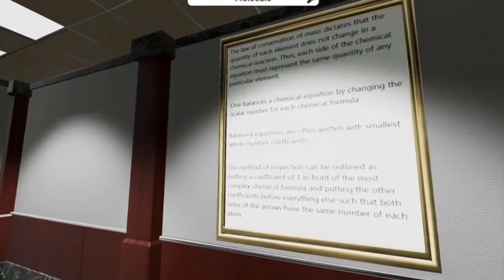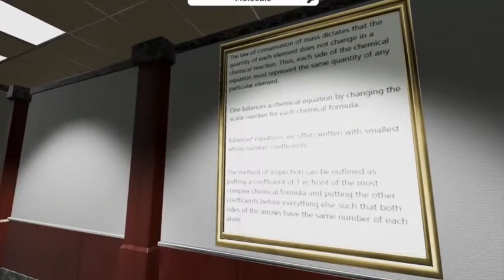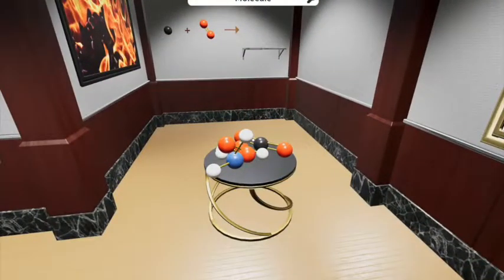Oh, that's a long map. The law of conservation of mass is that the quantity of each element does not change in a chemical reaction. Thus, each side of the chemical equation must represent the same quantity of any particular element. One balances the chemical equation by changing the scalar or number for each chemical formula. Balanced equations are often written with smallest whole number coefficients. The method of having a coefficient 1. Okay. I get it.